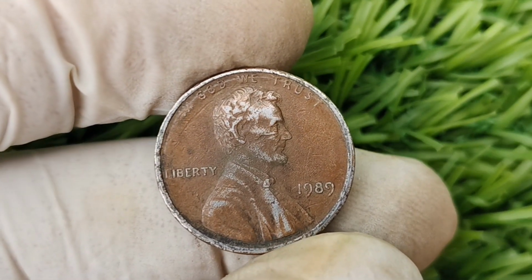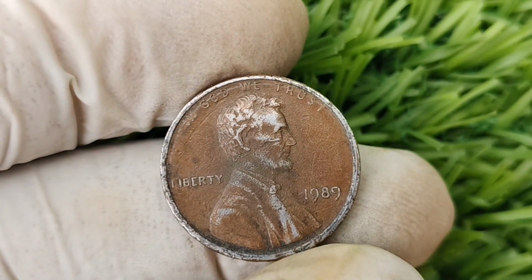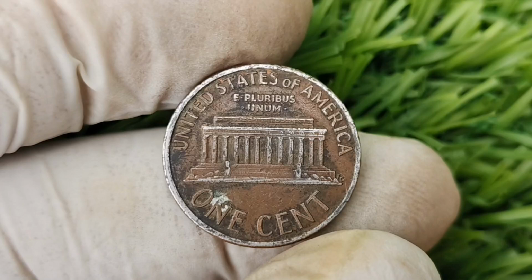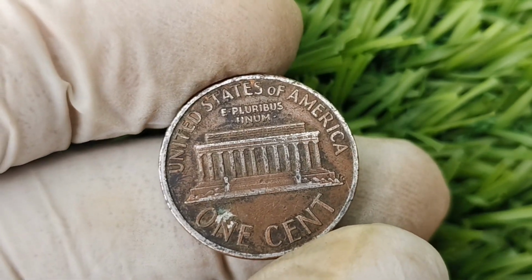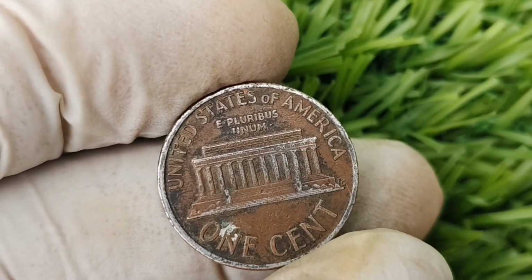Alright, let's break it down. The 1989 no-mint mark Lincoln penny. What's the deal with this penny? What makes it so special that it could fetch you $1.8 million at auction? I mean, we're talking about a penny, not a gold bar, right?